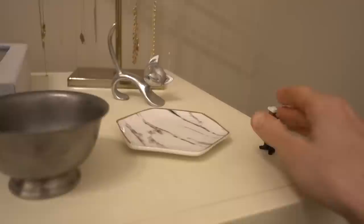Oh, and here's my little homie. He's here. Have you guys ever seen these? I don't know if they still have them anymore. There used to be like a gumball machine toy and you could collect different ones. I've had this for years and he sits there.